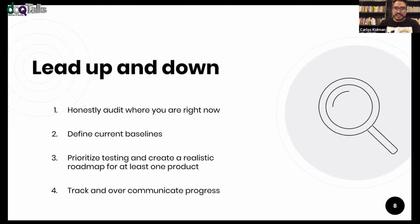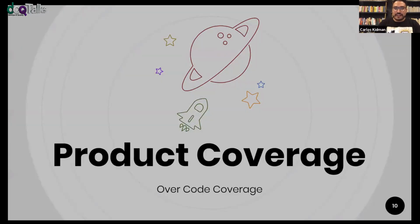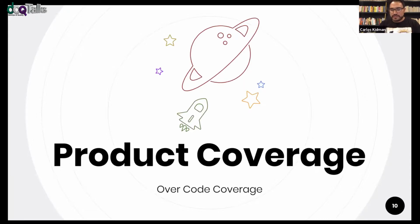So prioritizing testing and having a realistic roadmap of here's where I am today, and in 3 months I want to be here. What does that roadmap look like? And then lastly, tracking and over-communicating that progress, not just with your team, but up the chain of command as well and to development. So testing what gives value over testing everything, and then product coverage over code coverage.